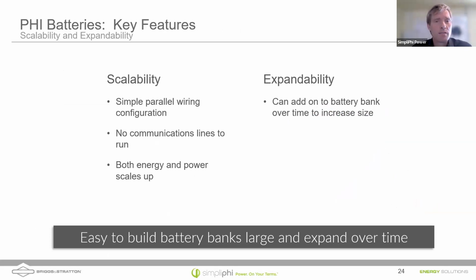The Phi batteries have some key features. One of them is the fact that they come in these 3.8 kilowatt hour building blocks, so you can change the size of your battery bank. You can add batteries to the bank if your energy needs grow.